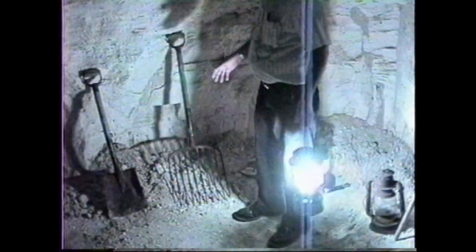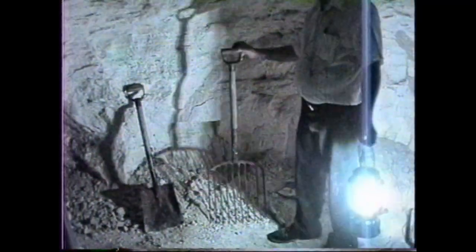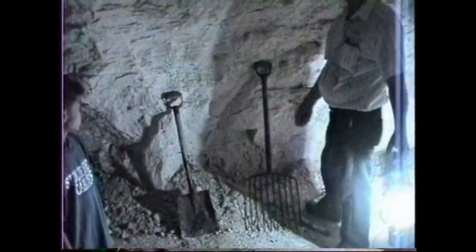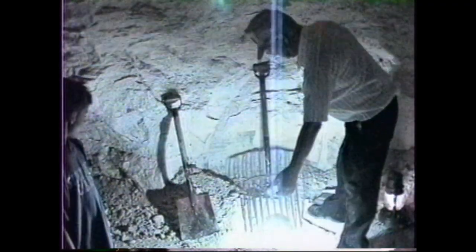Then when they got done lifting all the bigger chunks that they could handle, they cleaned up with this, threw it in the old truck, and then when they had anything left, they hauled it out like this and dumped it over the bank. And that's how they kept the mine floor clean.